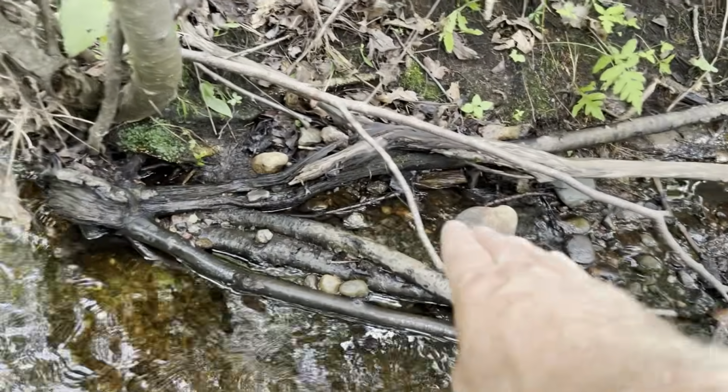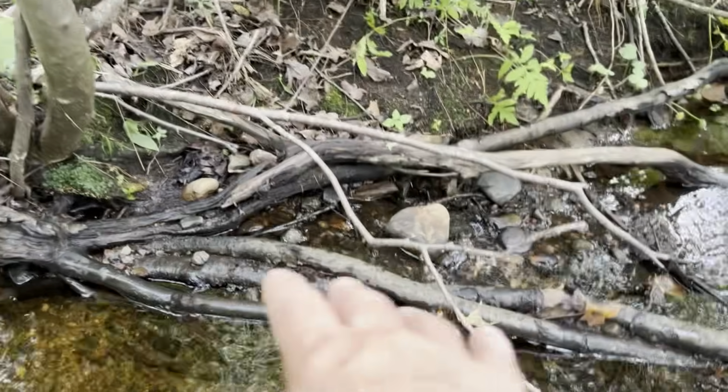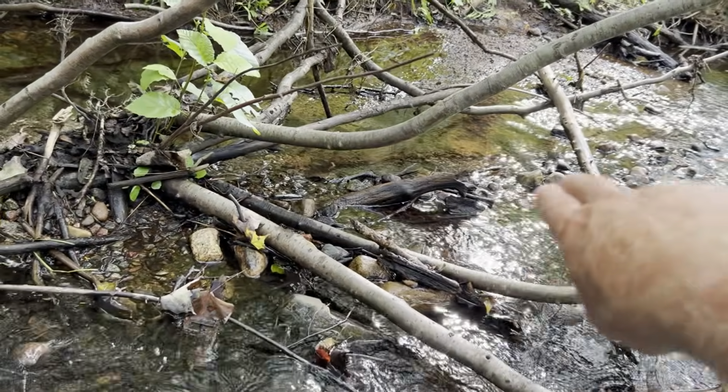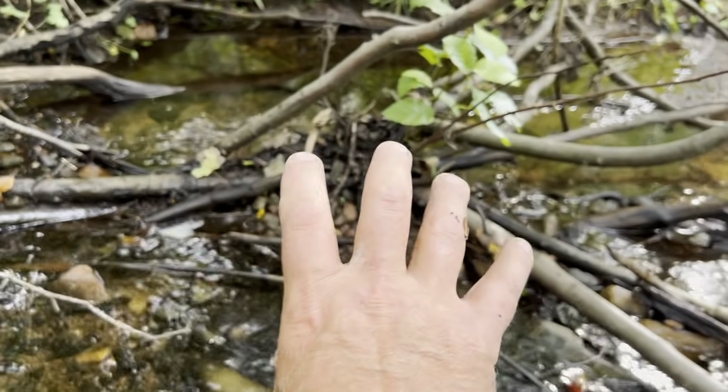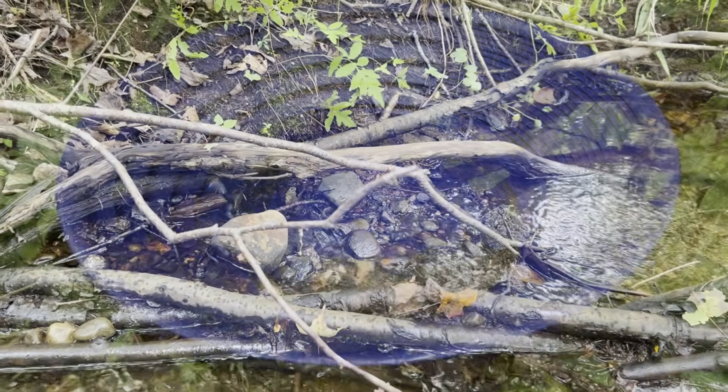And you can see they go right up tight into that thing right there. And there's also a few sticks and whatnot. It's kind of acting like a dam. You can see it run right down there. All those gravels are built up against those sticks and whatnot. So I'm going to take a scoop right in there.